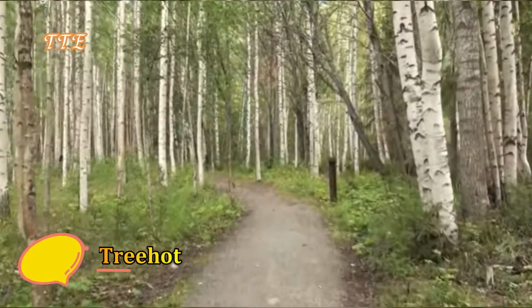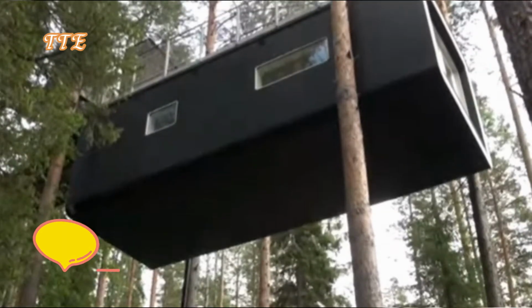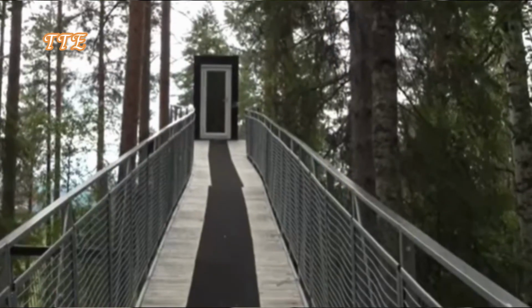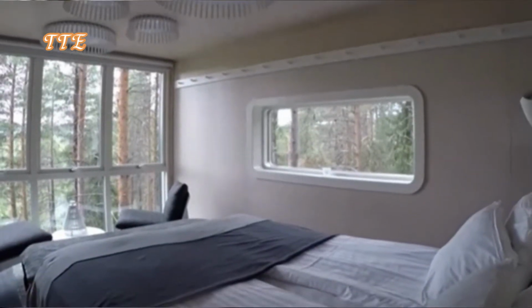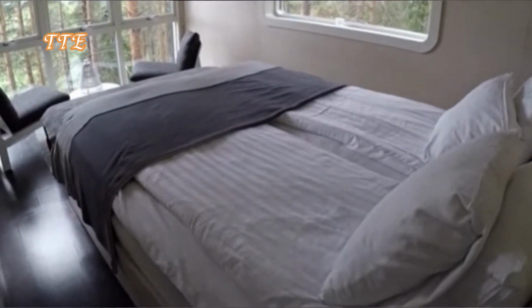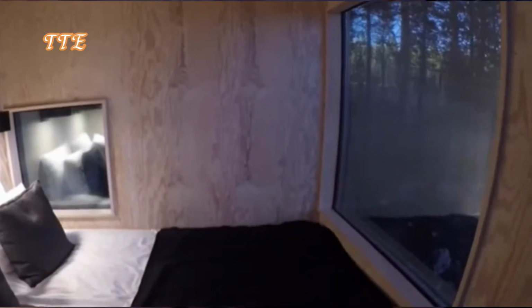Number 4. Tree Hotel, Sweden. The Tree Hotel is located in Edforsvägen in the Swedish Lapland. It is an untraditional hotel made up of 7 independent tree houses built throughout a forest in the Null River Valley. The tree houses are all one-room lodgings built around old-growth conifers and are raised off the ground by 4 to 6 meters, depending on the tree house.